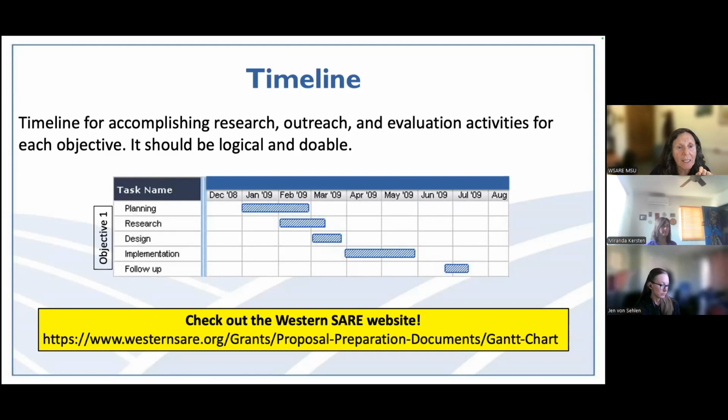Reviewers really stop at the timeline, they analyze your timeline, and they expect that it will be logical in terms of sequence, and also that it will be doable in the time of your project. So don't be over-ambitious, and be clear and concise. So this is an example of a Gantt chart, and the template is in the link included here.